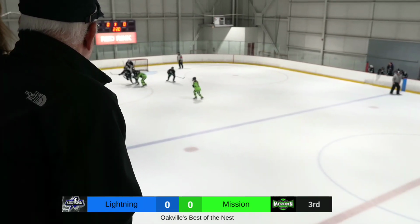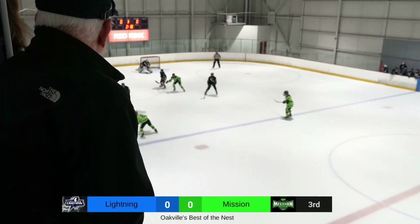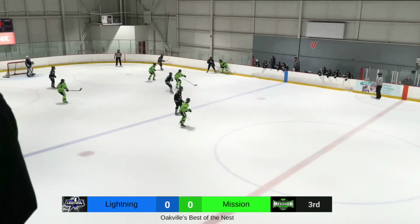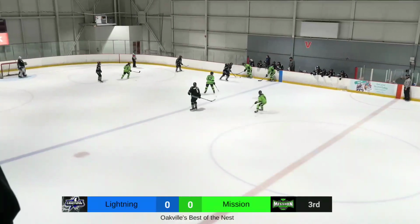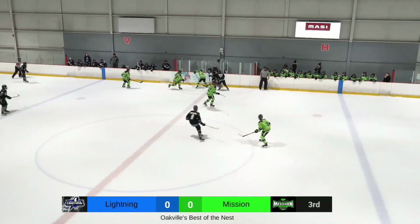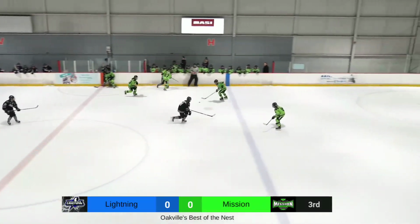Rosen, top of the left circle. Carter here at center. Pazin in the slot. Sell from the left point. Fires one in the right wing corner. Bessie's your other defenseman. Streaking in is Lyric. Knocked down by the Lightning. Kept in by Lyric right off the shin guards of the Bolts. Towards Pazin. Pazin in center ice right in front of the penalty box there. Harassed by two. Chopped free by Pazin. Kicked forward. Collected by Carter.